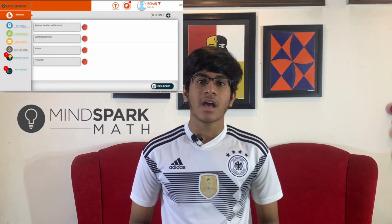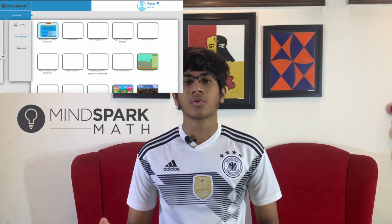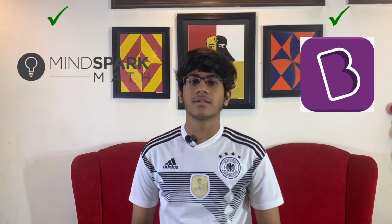Now with all this said, it's time to look at MindSpark and how smooth that app is. As I said in the category before, MindSpark also has the same level of control and smoothness as Byju's. So in this category too, both of these apps are in a tie. That means that both of these apps get a tick. It's time to move on to the fifth and the last category.